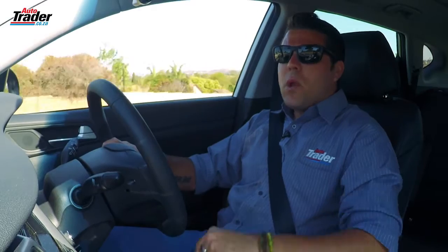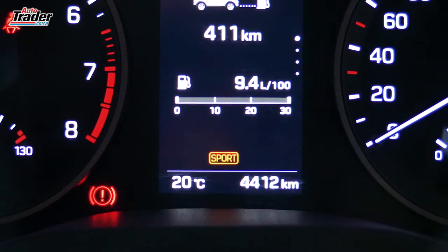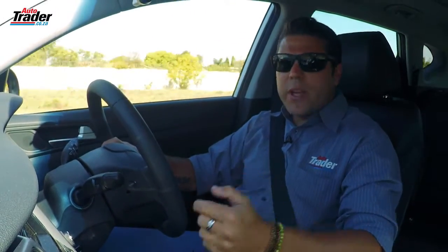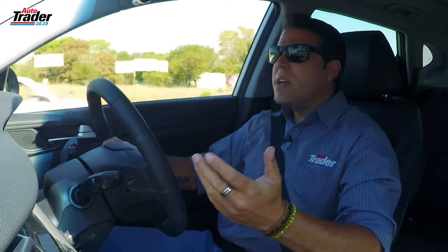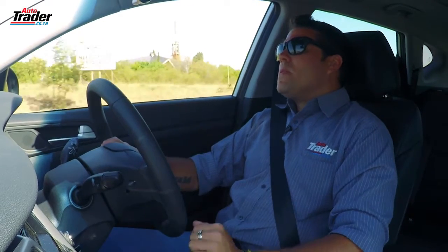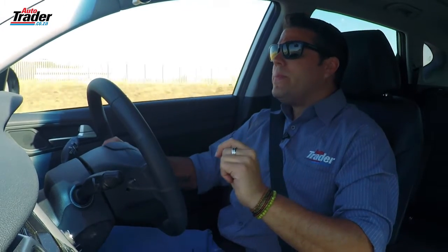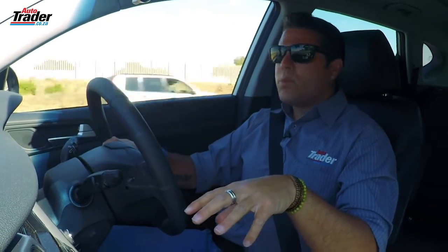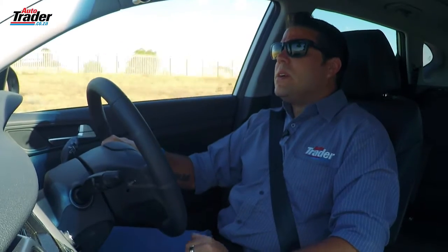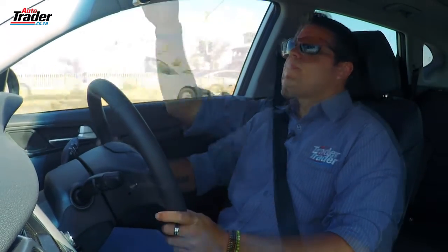But all is forgiven when you push this little button. Yes, it has a sport mode, and that changes everything. All of a sudden, the changes are quicker, the throttle is more responsive, much more engaging drive. The problem with that is your fuel consumption goes through the roof. Now, I have been driving in sport mode, and I have been averaging about 9.8 litres per 100. Manufacturer reckons 8.9 if you're driving it in the normal mode.